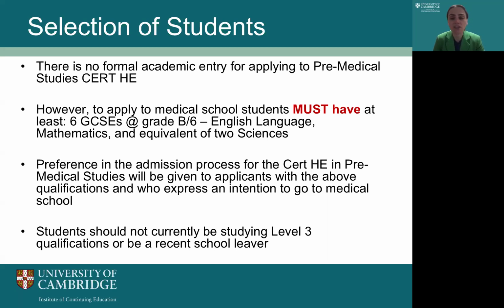Preference in the admission process for the Certificate in Higher Education will be given to applicants who already have these 6 GCSEs at grade B or above, who express an intention to go to medical school, and who show us some experiences that they have. Students should not currently be studying a level 3 qualification or be a recent school leaver, because the program is mainly for mature students.